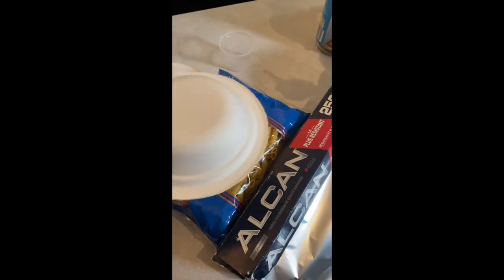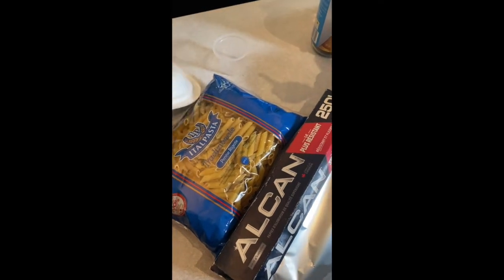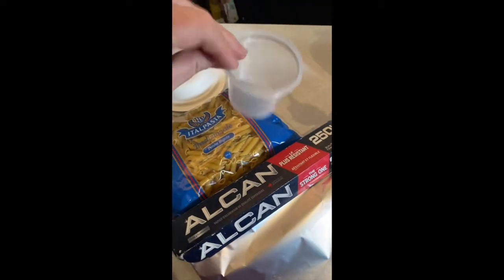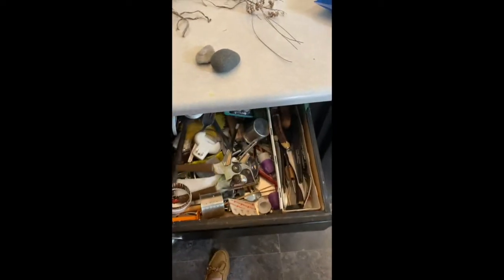So this is a paper bowl that I could easily cut and bend and glue or staple or whatever you've got. That's what you've got to figure out. This is an empty Jell-O cup. What I'd be most excited about is this right here, which is why we're in the kitchen. It's my junk drawer in my kitchen, and it's got just so much great stuff in it.